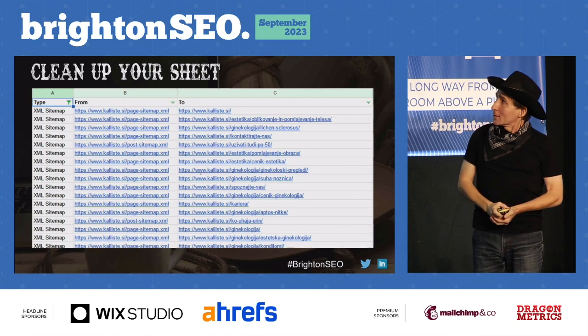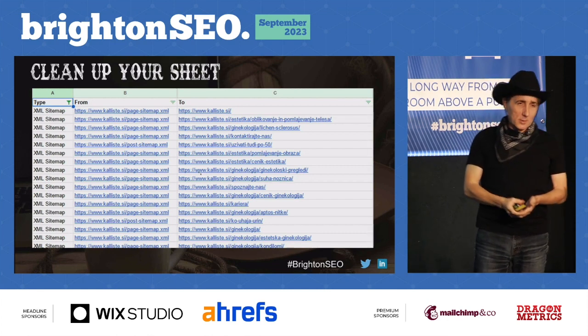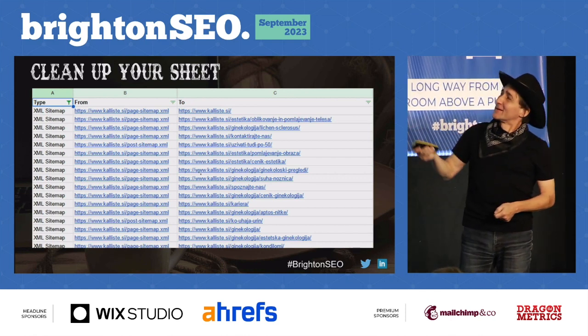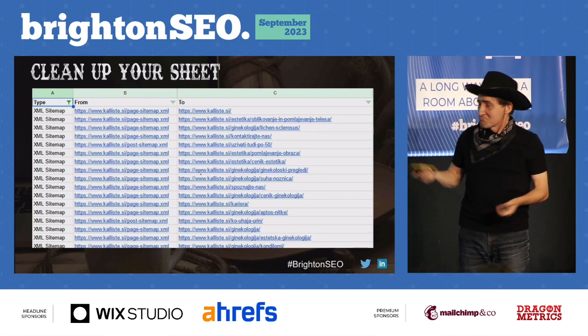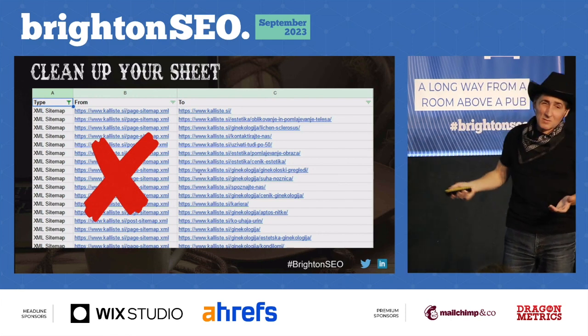And when we are in the spreadsheet, you want to clean up your sheet. Probably you don't want some of these links, so you can get rid of that. In this case, this is sitemap links. You don't want them, right?